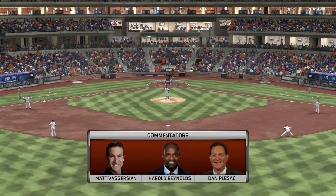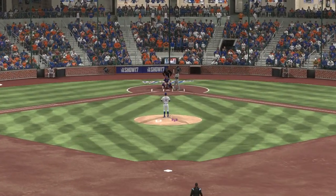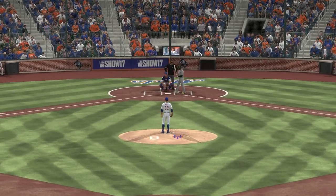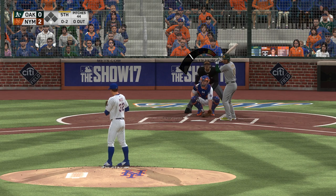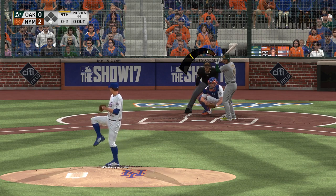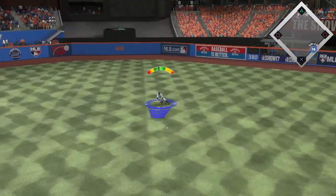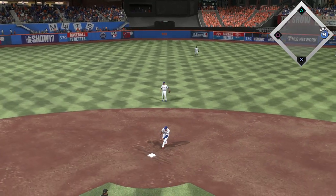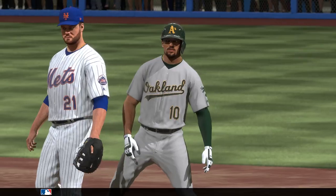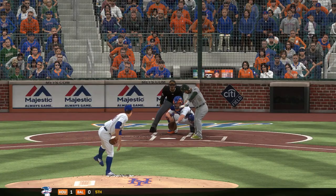Back with Harold Reynolds and Dan Plesac, Matt Vasgersian, as the Cal Berkeley product Marcus Semien is the first to bat in the inning. Now the pitch. And this inning starts with a solid base hit. So a good start to the inning for the A's as their leadoff hitter reaches base safely. Had him on the ropes. Two strikes, made a great pitch. It just didn't work out for him. Nice piece of hitting.